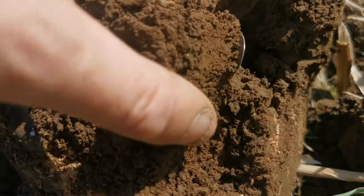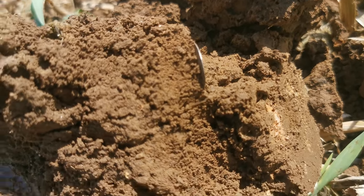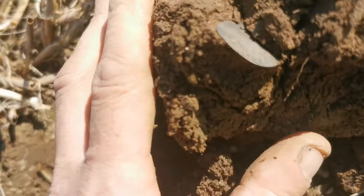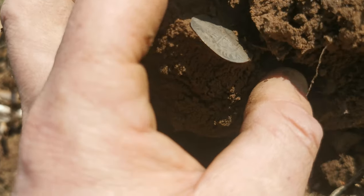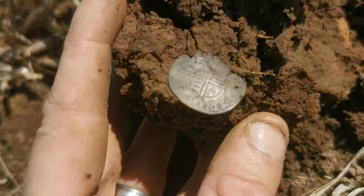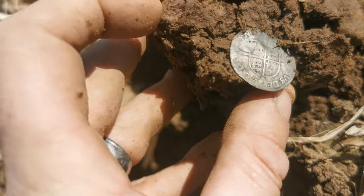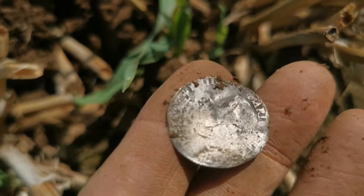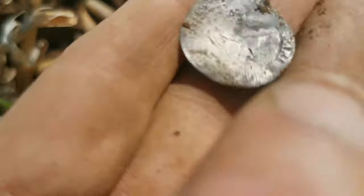I think that is a hammered coin, unless it's a washer. See if I can turn him over. Please be hammered, please be hammered. I'm just trying to make sure this focus is right for this. It is, it's a hammered. Oh, no way. Yes! Come on! First hammered! It's a bit beat up. I don't care. My first hammered coin.